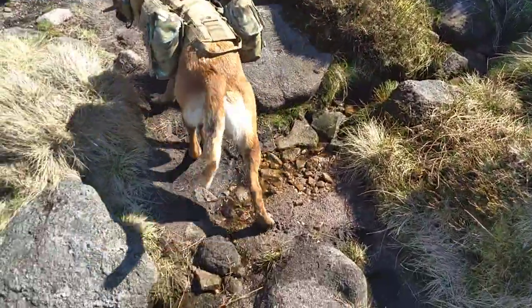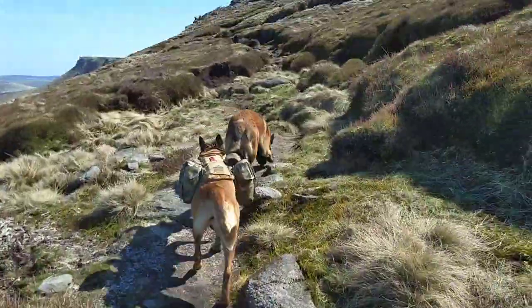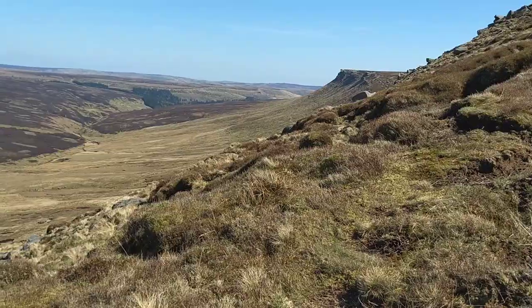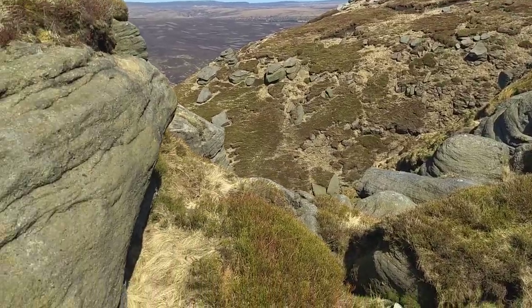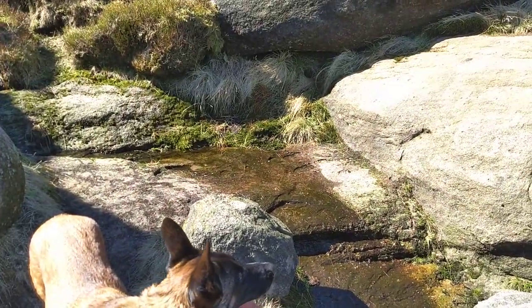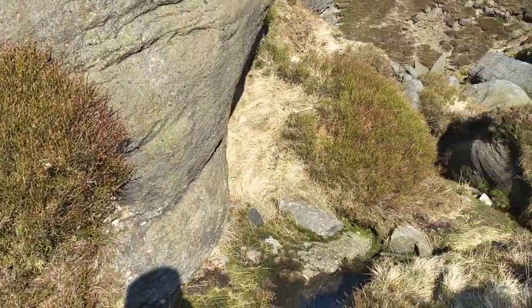So there are little brooks and streams. There will be better ones at Fairbrook, where there's plenty of water. So yeah, right, catch you in a bit. And on to Fairbrook Naze. Managed to find a little bit of water for them at the moment, so they've topped up. I've drunk the last of my bottled water, so I'm fine. Fairbrook Naze ain't far away.